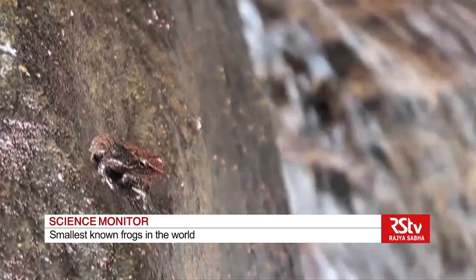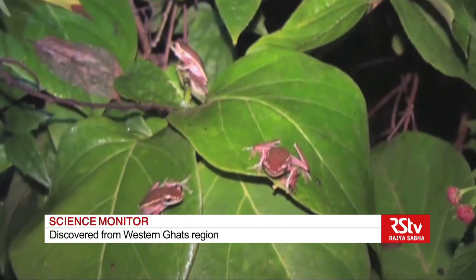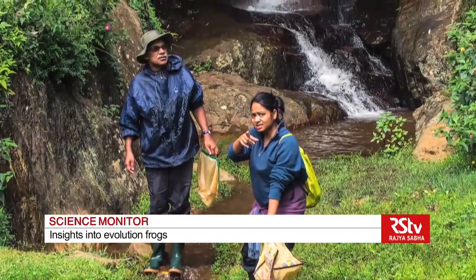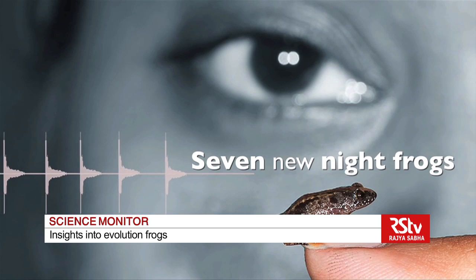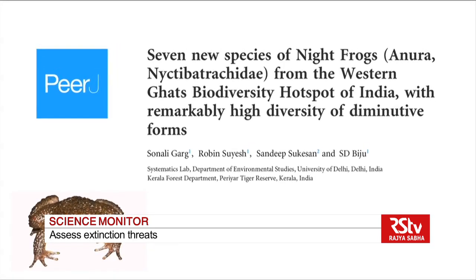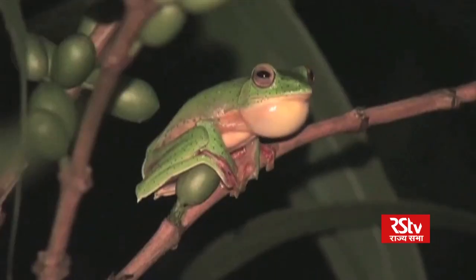Now, adding to the rich frog biodiversity of the country is another fascinating discovery from the team of Frogman of India, Professor S.D. Biju from Delhi University. The team, which has discovered many new species before, has discovered 7 new frog species belonging to the genus Nyctibatrachus, commonly known as night frogs.